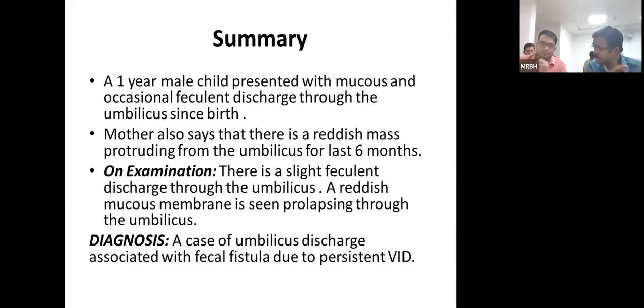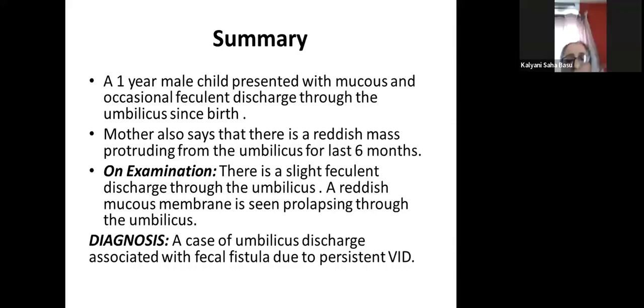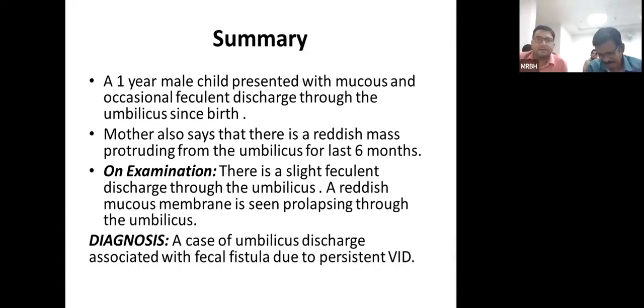Which part of the gut? Which part of the ileum? The vitello-intestinal duct joins the intestine at the ileum. Which part? As I said, the rule of two. Meckel's diverticulum.